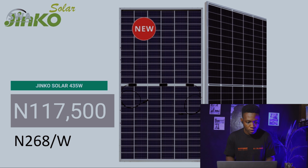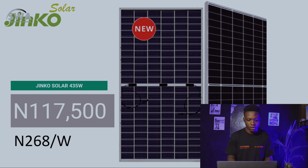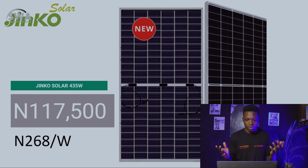All right, and also Jinko Solar. For Jinko Solar at 435 watts, it goes for 117,500, which is pretty amazing. It's a bit more expensive than Era Solar, about 4 naira more per watt. That's 117,500, that's 268 naira per watt, which is a little bit higher than what we have for JA Solar at 260 naira per watt, and Era Solar at 264 naira per watt. So Jinko Solar is quite pricey. It's one of the best out there. It's a brand that I will push. It's top tier. It's pretty amazing. And also Jinko and Era. So any one that you go for, you're basically good.